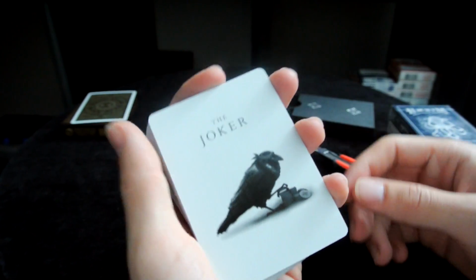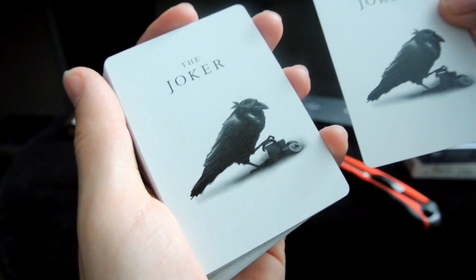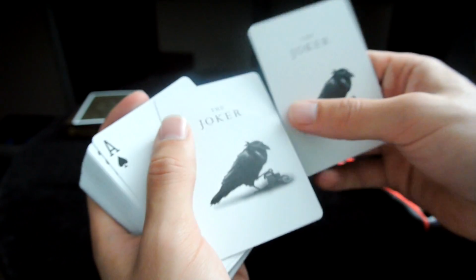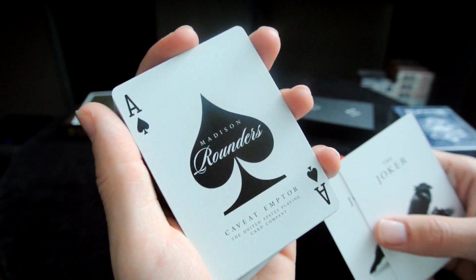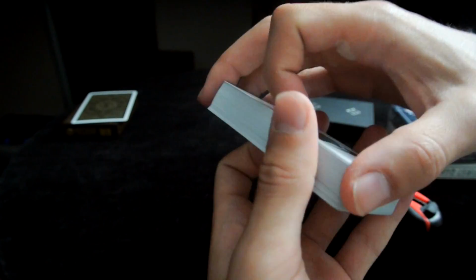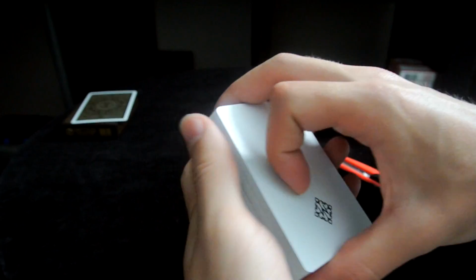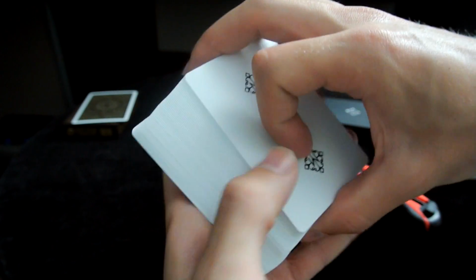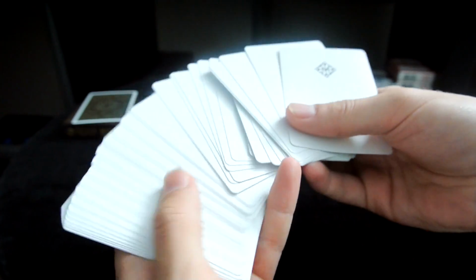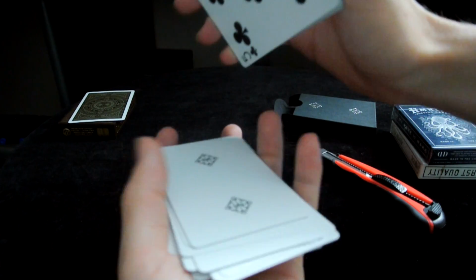And the cards. We have the Jokers holding a stack of poker chips. There's a reveal in there, the 9 of clubs. We have the iconic Madison Rounders Ace of Spades. Deck feels really good. Standard Madison deck, and the back design is all white. It's the reverse, so it looks really cool. It looks like a blank deck, but it also has that design throughout.